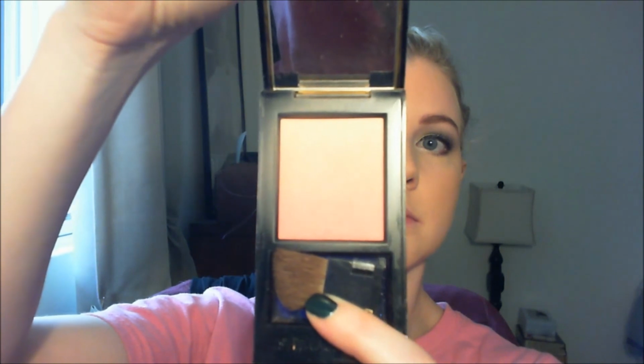And then I have my Estee Lauder Tender Blush in Peach Nuance. I love this blush. It's like a peachy pink. And I'm using my Quo Blush Brush. And just putting a little bit on my upper cheekbone and just a smidge on the apples of my cheek. Helps if you smile. Or do the duck face.